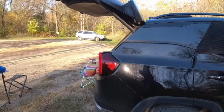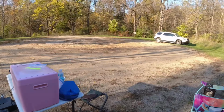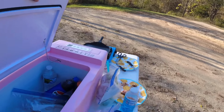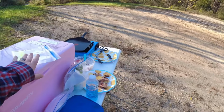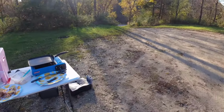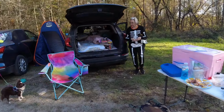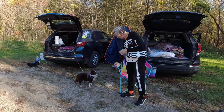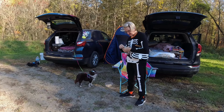I just got done cleaning up this mess a little bit. Put the steak in here. Got the leftover steak in there. Got a little bit of stuff to put up yet. We're losing daylight quickly. I'm gonna have to go in the changing room. Be like fast, like lightning.